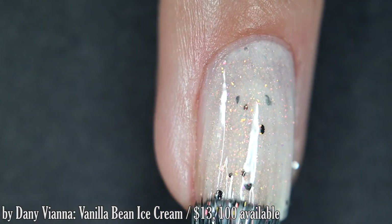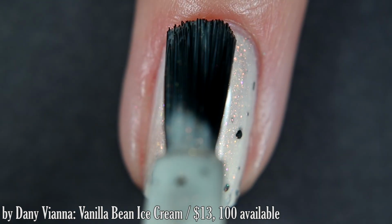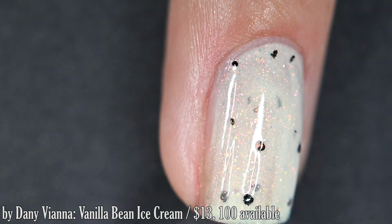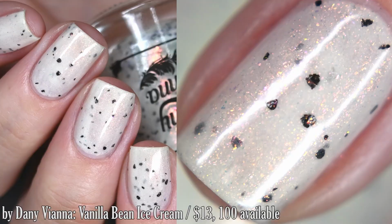Formula on this was good. It wasn't too thick or too thin. It did have a chalky-like feel to it, so I do recommend working in thinner coats just to avoid any kind of uneven spots. These glitters come out organically. I didn't fish for them. I didn't have to spread them out. This is going to dry dull and removal's easy.